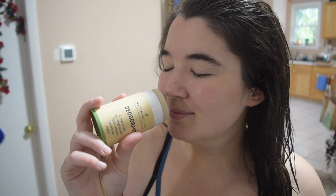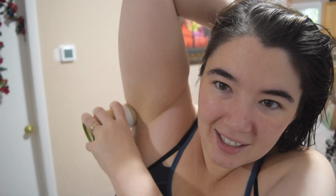But the thing that I like about this one, it is compostable, biodegradable, 100% natural. It's also handmade and vegan. Yeah, it just smells like lavender. I really like the smell of this one. I think this, out of the 3, it's so relaxing. Let's go ahead and throw it on. I'll do it on this armpit first so you can smell.